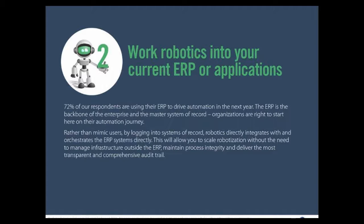So organizations are right to start here on their automation journey, but remember that robotics can integrate with your ERP and log into your system of record, and actually log into systems like SAP or Oracle, to deliver a more comprehensive and transparent audit trail and really improve your functionality quite dramatically. Neil, how do you see this point applying in reality?